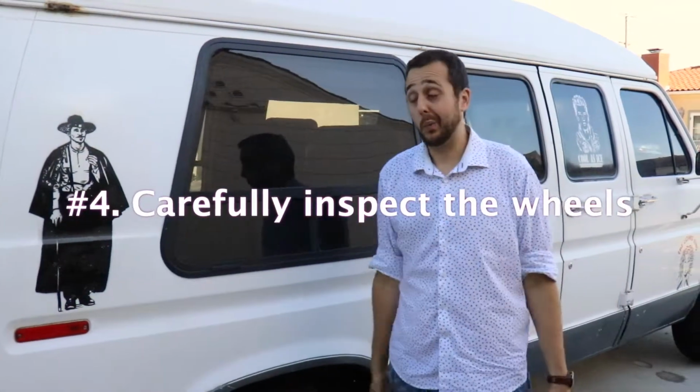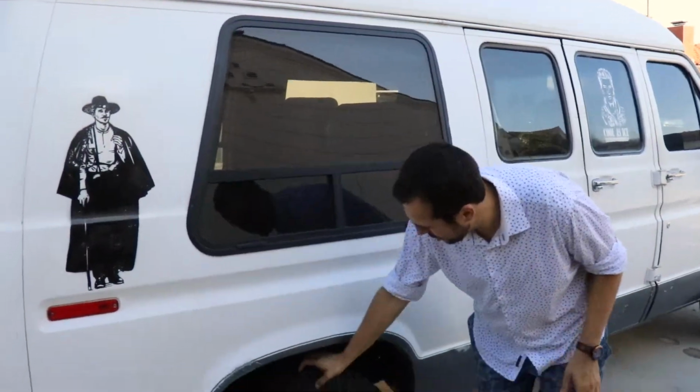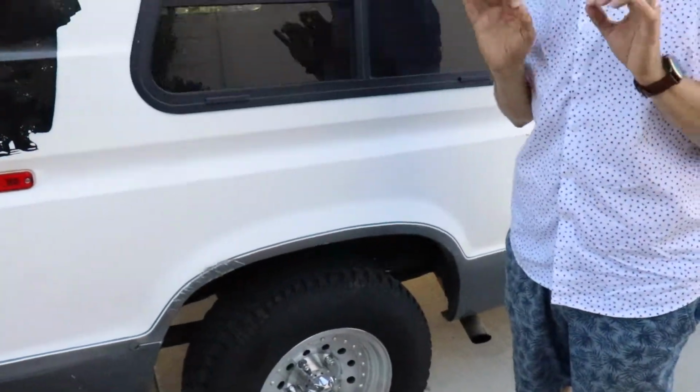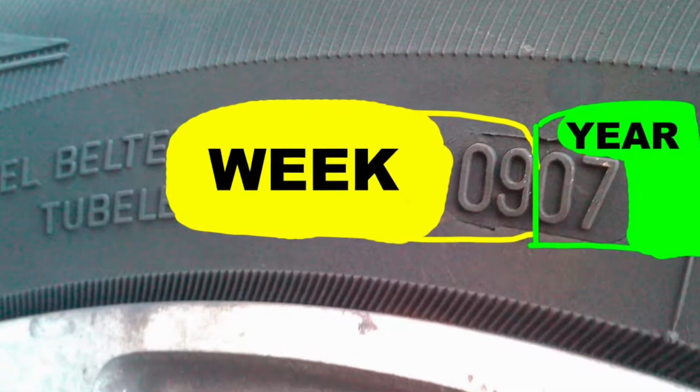Number 4, well, that anyone can do. You can just look at the tire tread and look really closely. You'll be able to find the date when this tire was produced. So basically you can tell how old it is. If it's like 7-10 years old, you must replace it today.